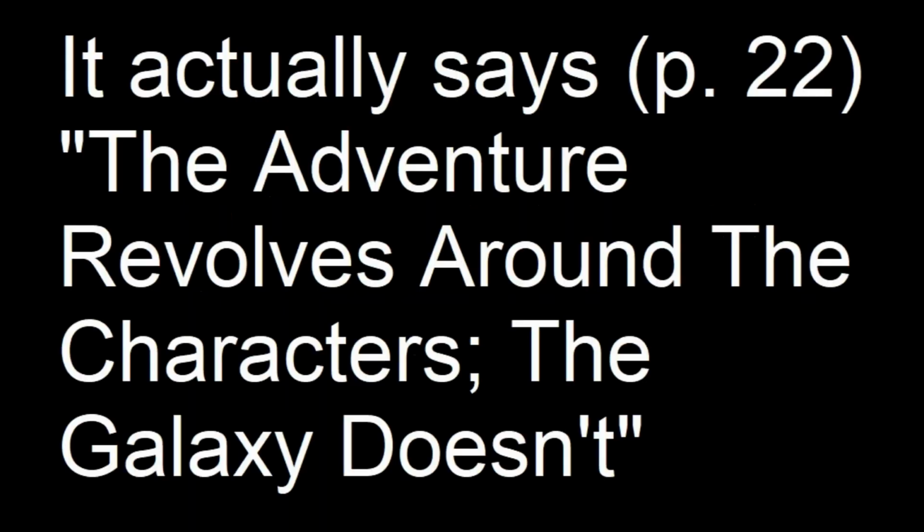This reminds me of a line from the D6 Star Wars 2nd Edition rulebook regarding how to run adventures. It says, "The adventure revolves around the players, but the galaxy does not," or something to that effect.